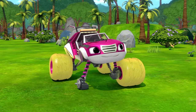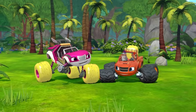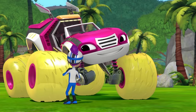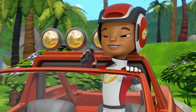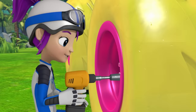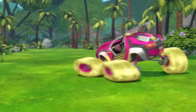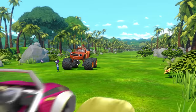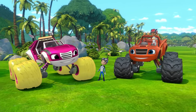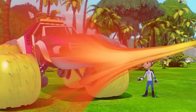Wait a second. That sounds like... My friends! Oh, yeah! You did it! You got my tire back! That's right, Watts. Now let's get it back on you where it belongs. Fasteners, please. Good to be driving again. Thanks, you guys. You're welcome, Watts. We're just happy to see that you're all better.